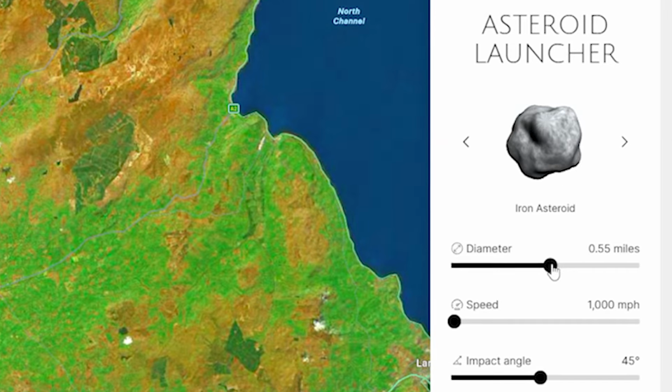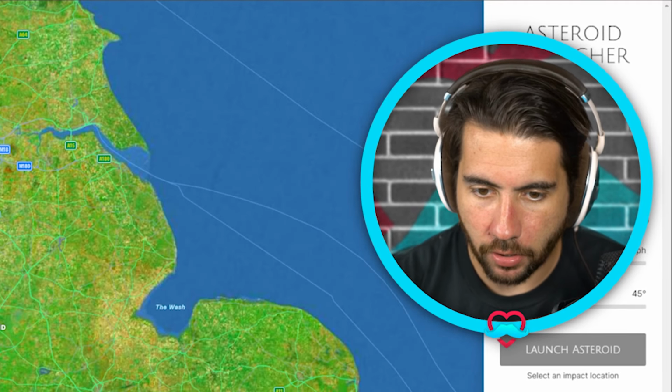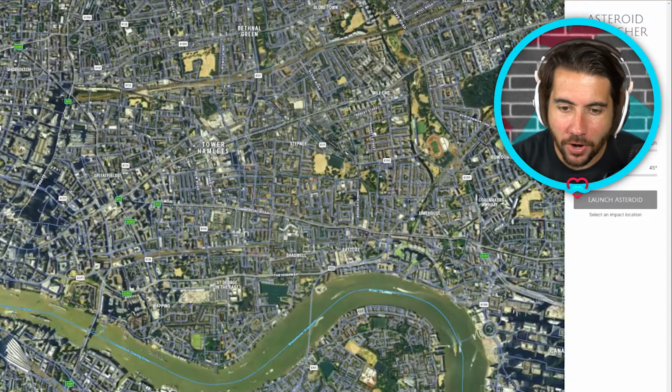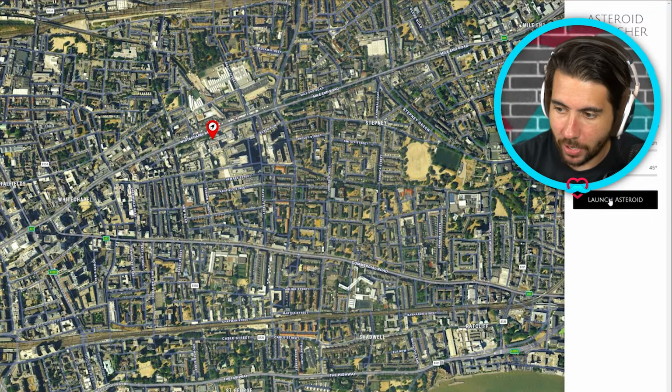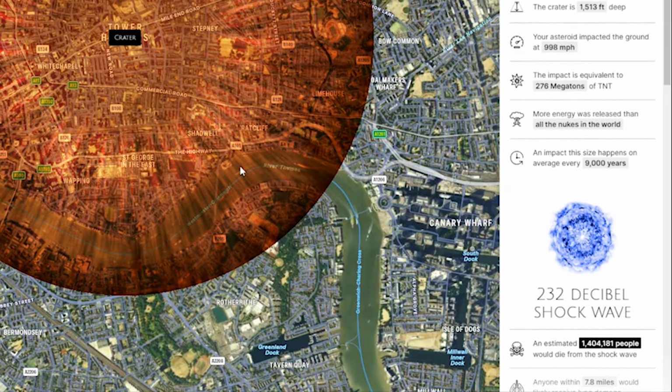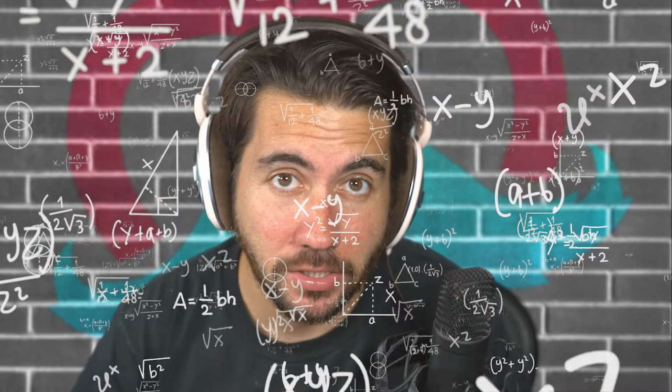Let's get even crazier. 1 mile meteor. And if you're from England, you're like, Zach, I don't know what a mile is. Time to learn the right system, guys, okay? Since we did win the war, I think it's time to secure our victory here. If you live in the city of London, in Tower Hamlets, the Tower Hamlets right here, you're dead. In the Hamlets region. An impact this size happens every 9,000 years on Earth. I've been alive for just about 30 years and it hasn't happened, which means in the next 8,970 years, this could happen.